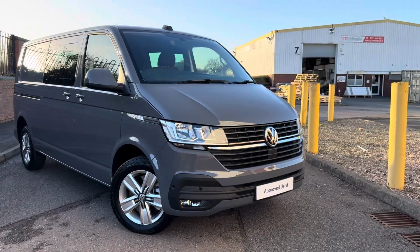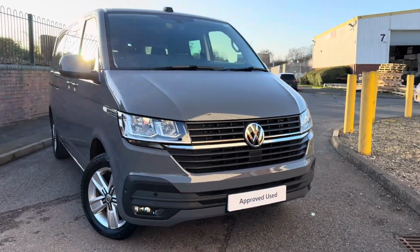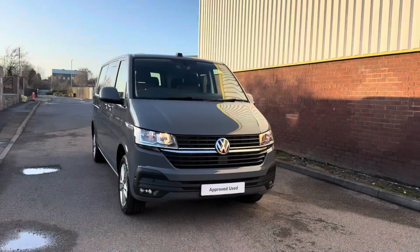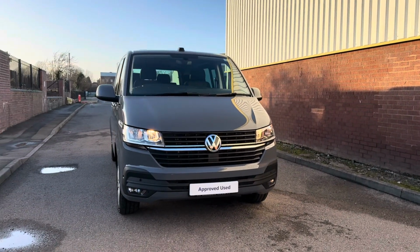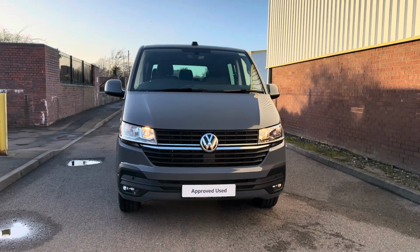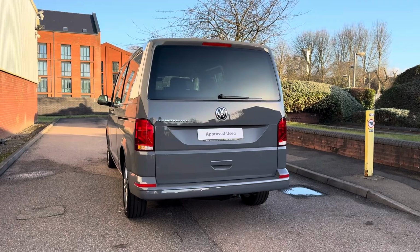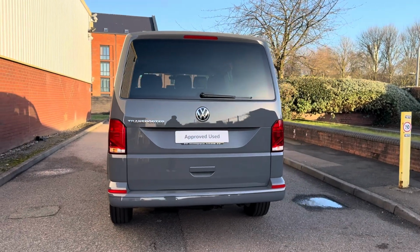Hello, my name is Daniel and today you join me at the Volkswagen Van Centre Birmingham for a 360 walk around of the approved used Volkswagen Transporter T32 Highline Kombi. This Transporter comes in a long wheelbase with a 2.0 TDI engine pushing out 150 PS. It also comes in a pure grey colour with a solid finish.